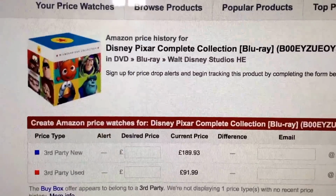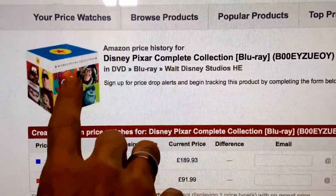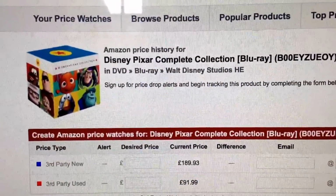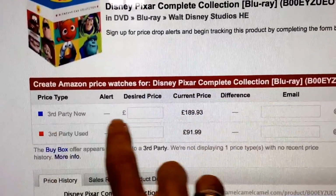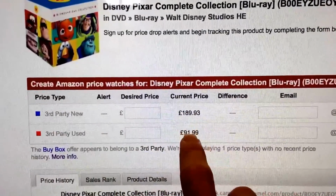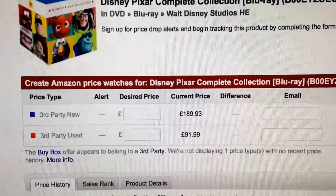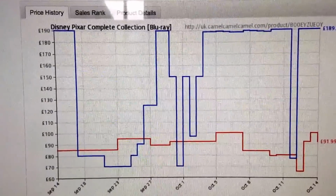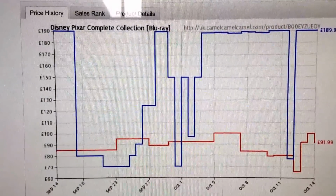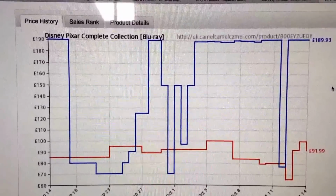And then what you get, just check you got the right product here. That's exactly the same product we were just looking at on Amazon, and again it's got the same product details. So third party new, cheapest is 189, and used is 91. And then what you get is these graphs, which are really interesting. Now this basically shows you the history of the price. So this is the price history.